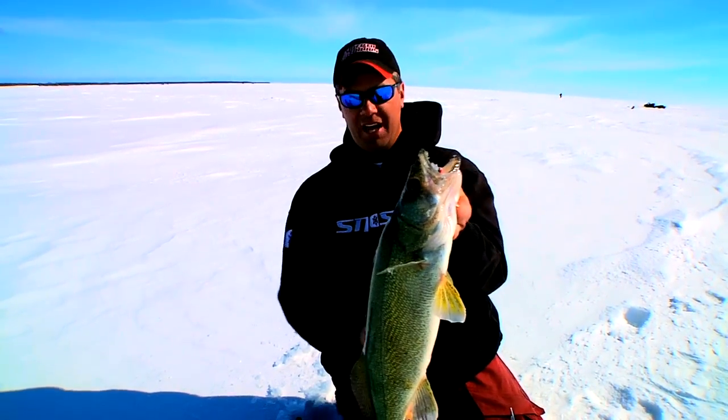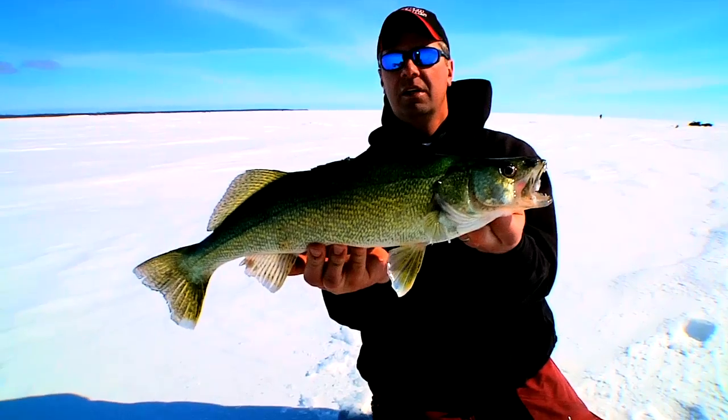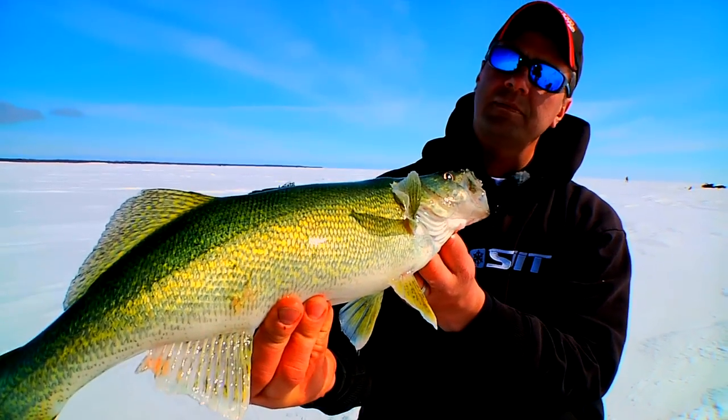You know, so much of a successful trip to Lake Winnipeg is timing the weather, and we just nailed it today. It's gorgeous. Light winds, I bet you it's 3 to 5 miles an hour. Great temperatures, beautiful fish. I mean, just look at that one.